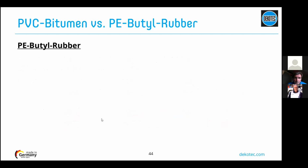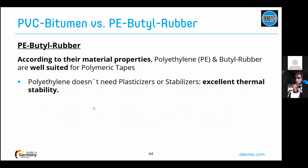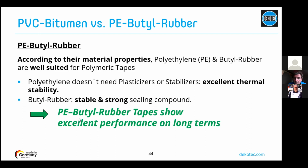If we look again at polyethylene and butyl rubber, according to the basic material properties, both are well suited for polymeric tape. Polyethylene does not need plasticizers or stabilizers, and naturally it has excellent thermal stability. The butyl rubber is also stable and strong, it stays a sealant component and does not age like bitumen. So polyethylene butyl rubber shows excellent performance, and even more so when tested for long-term performance. And as we explained 2 weeks ago, this is even better when the tape is manufactured using the co-extrusion process and a three-ply structure.